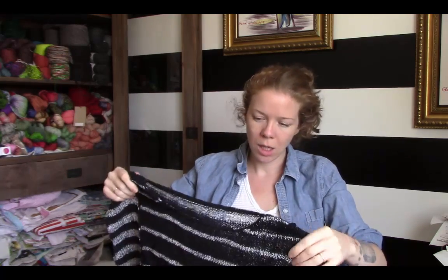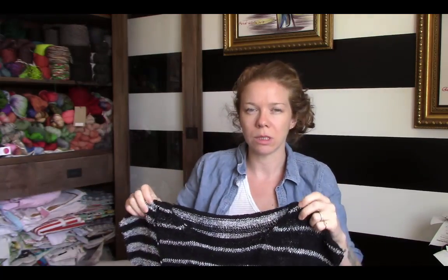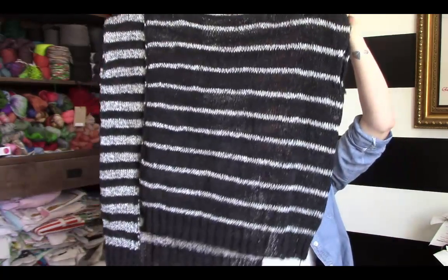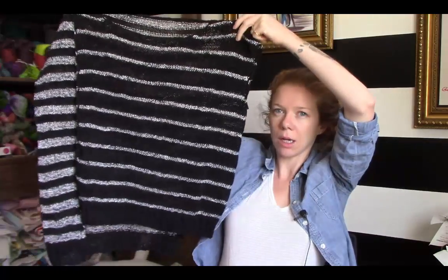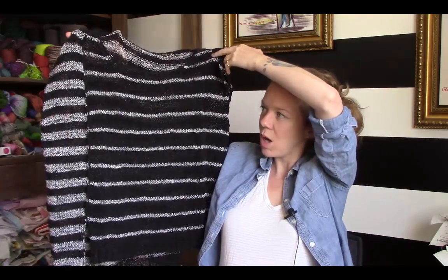I'm going to finish typing up the pattern, and then I'm going to put it up on Ravelry as a free pattern. It's really fun to play around with, and I think it's a really hip vibe that it's got going on. And I like that you can play around with it.